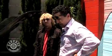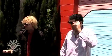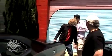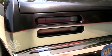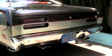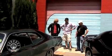Well, let's take a look at the engine and then fire it up. Yeah, looks great. What do you do with the tail lights here? Well, these are stock, man. Is that stock? Yeah, those are stock. Why does it look so good? I think it's the paint scheme, the blacked out, kind of hides them.